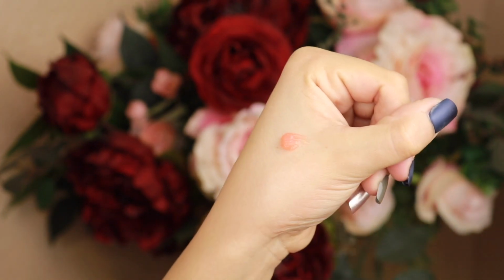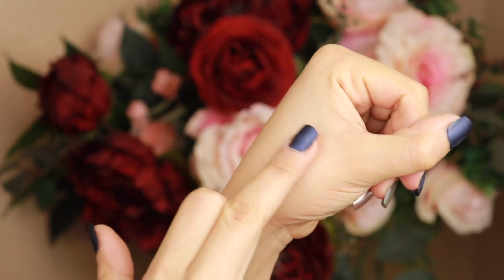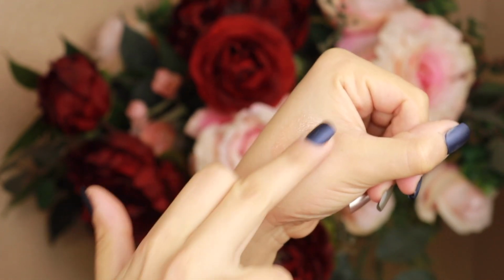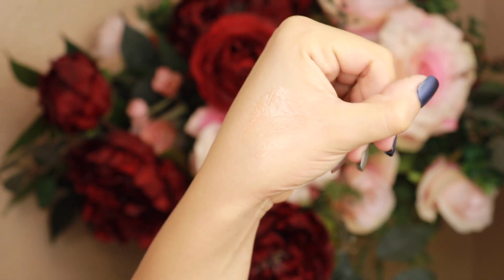Now this one does have a super fruity smell to it. It smells totally like apricots mixed in with the cocoa butter. So if you're not a fan of those fragrances, then this might not be the product for you. It does have a very strong smell. I do wish though that the formula was a little bit more grainy. I feel like I needed a little bit more grains in there so that it would do a little bit of a better job with scrubbing my lips.